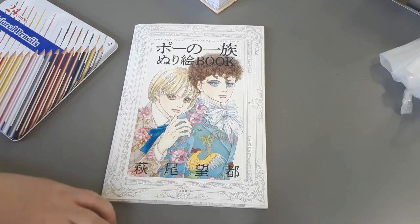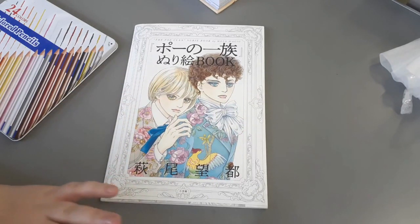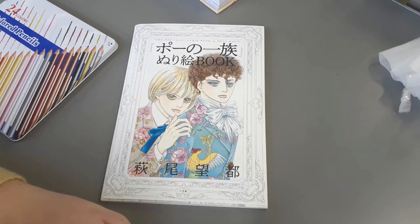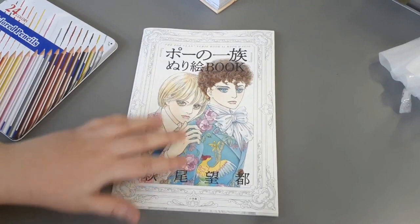Hagio's illustrations obviously are gorgeous and lush. There's all these little details in them. And now those details are cleared of color so that we can use our imagination. So I thought that today I would share these beautiful illustrations with you and have a nice little calming time coloring in one of the pictures. And maybe if you have a coloring book of your own, especially one of these weird little manga coloring books, I would love it if you would join along with me and we could have just a little coloring time. But first, I do want to share with you the illustrations in here.